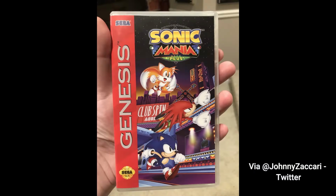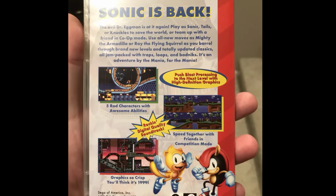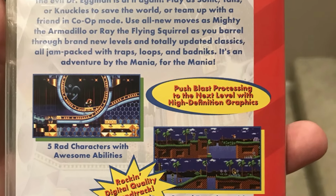And, even better, if you bought a Switch copy of the game, you could find the reversible game cover that looked like it was from a 1990s Sega video game. Look on the back of the cover, and you'll find a reference to blast processing. We've come full circle.